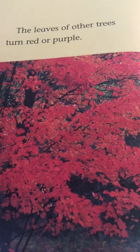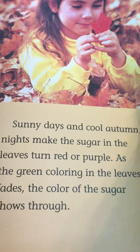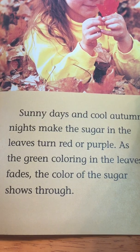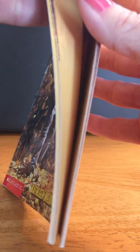The leaves of other trees turn red or purple. Sunny days and cool autumn nights make the sugar in the leaves turn red or purple. As the green coloring in the leaves fades, the color of the sugar shows through.